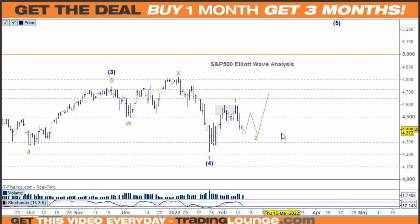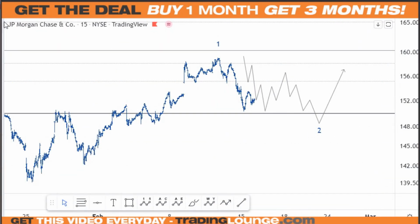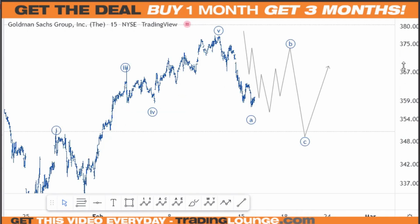So why do I think it's got 5 waves up here? Well, a couple of reasons. One of them is the banks. This is Morgan's here, a bit of a rough looking journey up on this 15-minute chart, but we'll have a look at the others. Let's have a look at Goldman's. It's a little bit easier to follow, and it's labeled here as well.